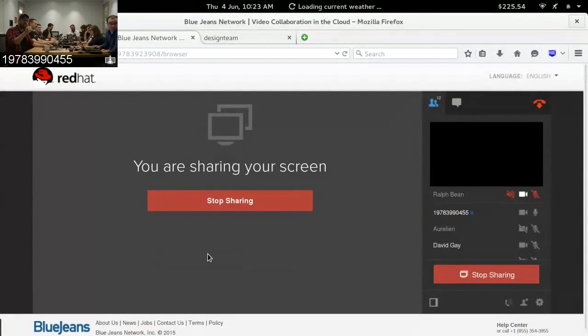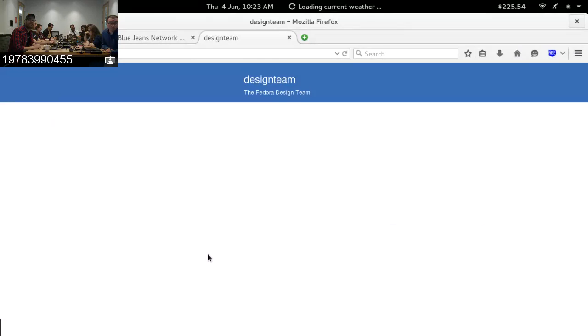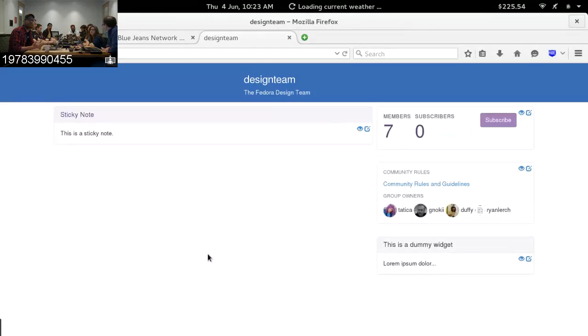Can you see my screen? Yes. Cool. This is the prototype, the way it looks. You can see the widgets loading asynchronously. The only reason they do that is because they go to sleep for a couple of seconds when you try to load them, to show that they come in asynchronously.